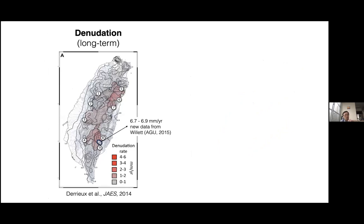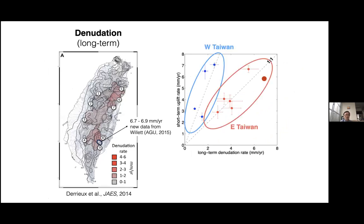A few years ago, I saw an AGU talk by Sean Willett. He did another Beryllium-10 dating for this little catchment here, and what he was finding is roughly 7 millimeter per year of denudation rate. So if I plot that with the short-term uplift rate from InSAR, then that will be located here. So that's pretty close to this 1-to-1 line as well.